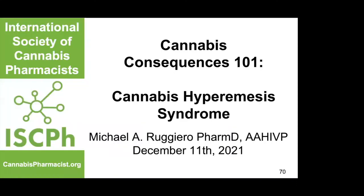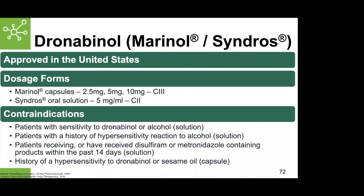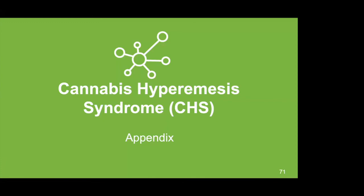I do want to quickly go to my appendix because I did see a question about Marinol. 1 milligram of Marinol is equivalent to 1 milligram of THC, whereas for nabilone, on the other hand, 1 milligram is, I believe, equal to 10 milligrams of THC. So nabilone is actually more potent in terms of converting over. I just saw that question and wanted to briefly address it. And let me just go back. With that, I would like to open it up to questions.